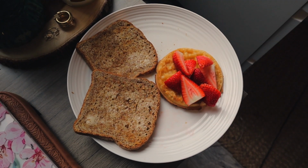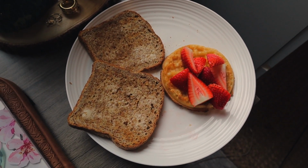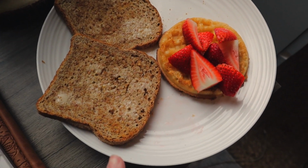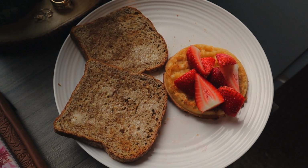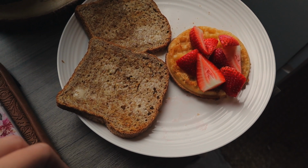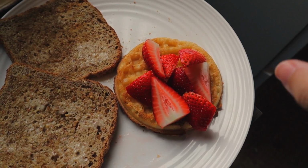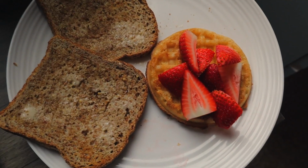So this is what I'm having for breakfast today. I know, a little carby, but it's what I'm craving, so whatever. This is Ezekiel 49, sprouted grain bread with Earthbound's vegan butter and honey on it. And then this is a Trader Joe's gluten-free waffle, just with the butter also, and then strawberries. Yum.